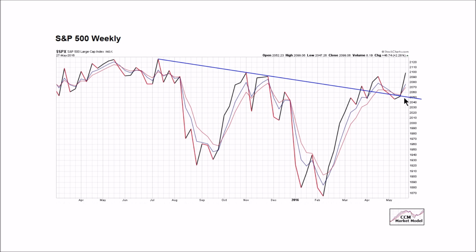You can see we've been hanging around this line here. Resistance, price was rejected; resistance, price was rejected; resistance, price was rejected, 3 times.